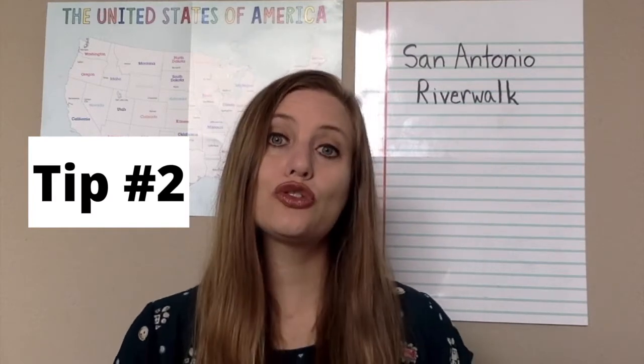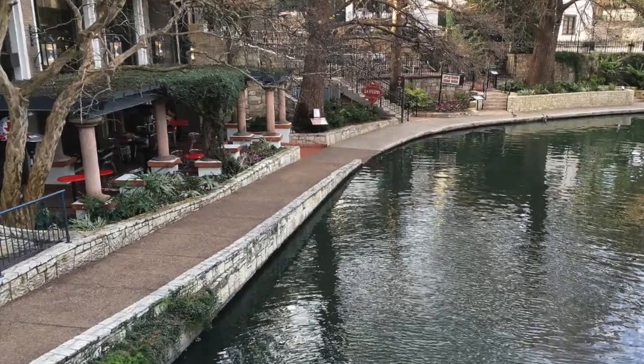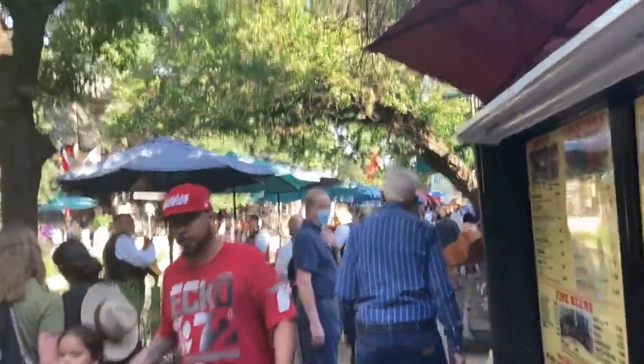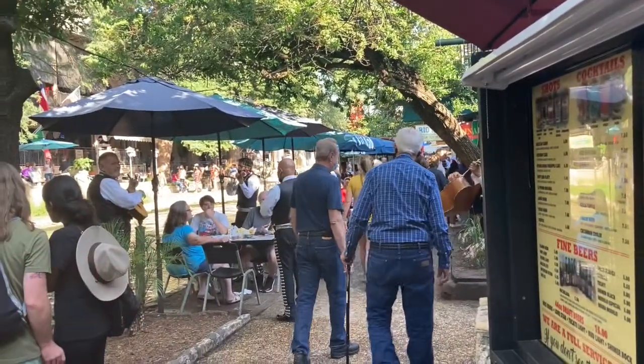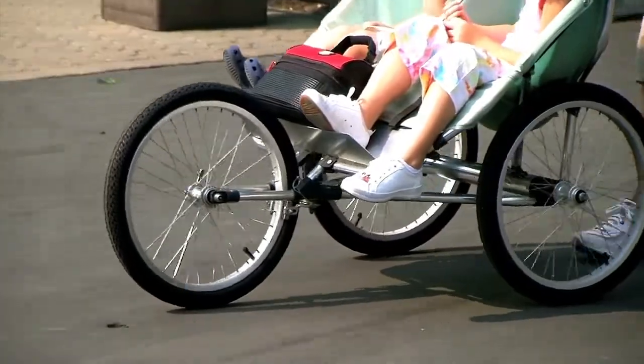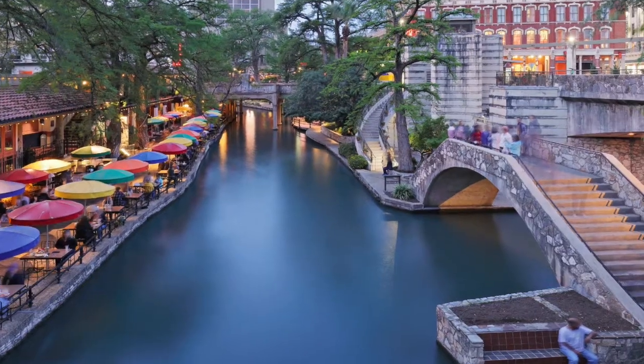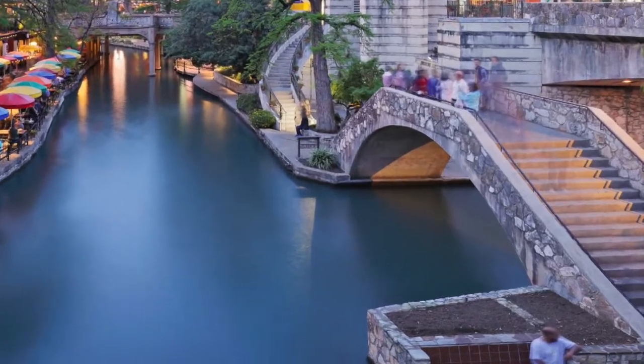Secondly, if you're bringing kids, you may want to bring a stroller with you when you're walking the Riverwalk. The only thing I will say about this, while the ground is smooth enough to push a stroller, it tends to get pretty crowded on the Riverwalk, and it does get tough to push a stroller through the crowds of people. So keep that in consideration when you're considering whether or not you want to bring your stroller along. Also, you're going up and down a lot of stairs, which may be hard to navigate with a stroller.